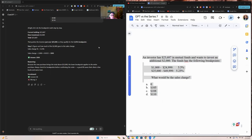Okay. Wow. Current holding 23,687. New investment 2 grand. Total 25 and change. That pushes the investor just over the 25 grand, so they qualify for the 5.25 breakpoint. Figure out how much of the 2 grand goes to the sales charge. Remember, they're over, so they get the breakpoint. So 2 grand at 5.25%: 2,000 times 5.25% is 105.